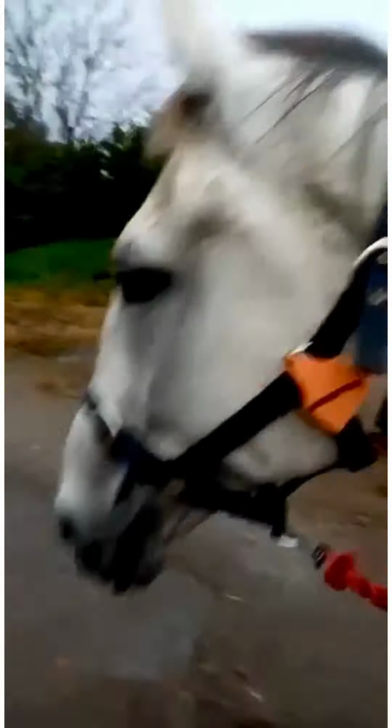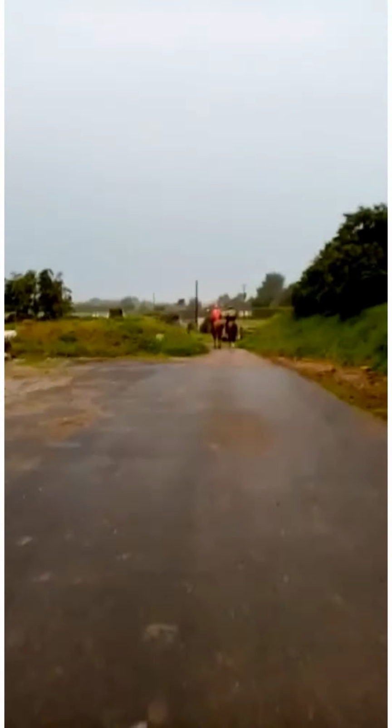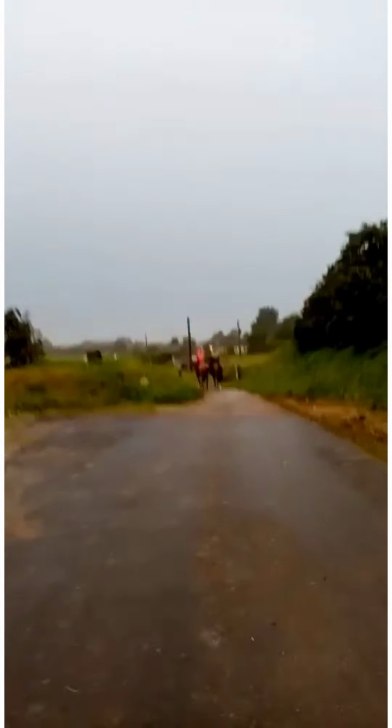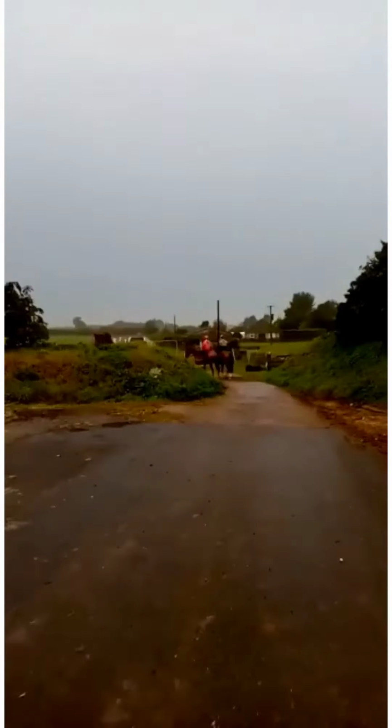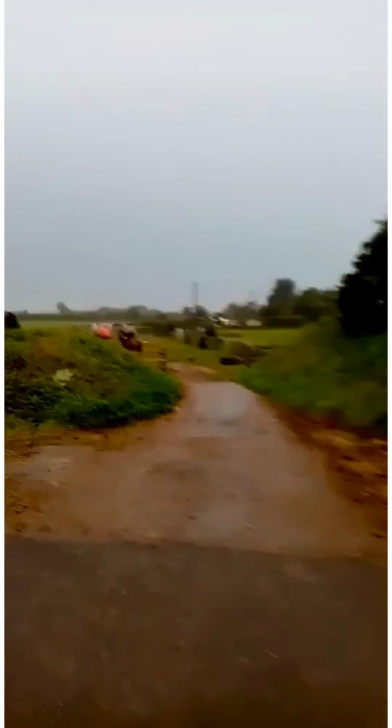Right, so I'm taking Charlie out for his day in the field with his mates. I think there are about 6 or 7 of his mates in the field, and you can just see in front of me Sarah and Pete on Rookbert and Woody.